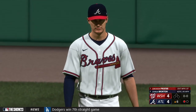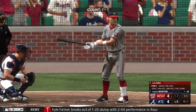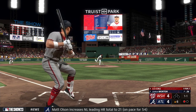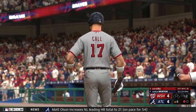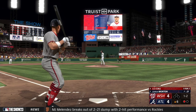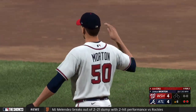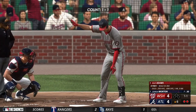Now batting, left fielder, Alex Call digging in for the Nationals. Tied at 4. Bounding ball here, rolls foul. Swings and misses. Had him way out front of the slurve. Definitely made him chase a little bit out of the zone right there. I don't think that's a strike if he takes it.